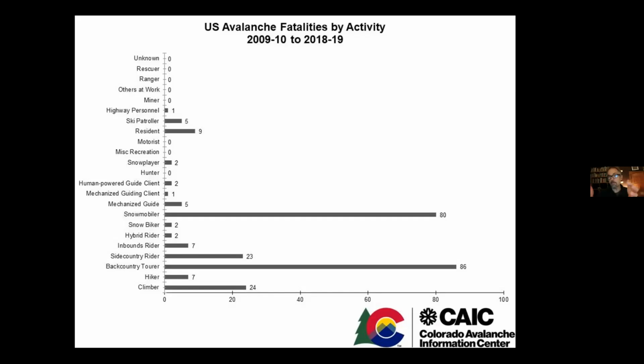The reason this is important is if you're going backcountry skiing, say on the south boundary of Mount Hood Meadows, in the Vista Ridge meadows, that's the backcountry. That's not the side country. A lot of people think, oh, it's the side country, it's near a ski resort, but it's not.